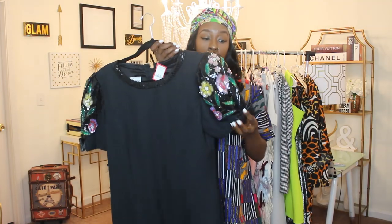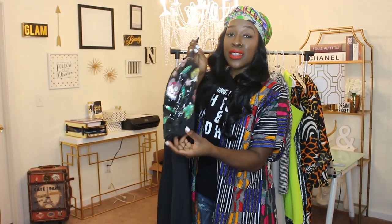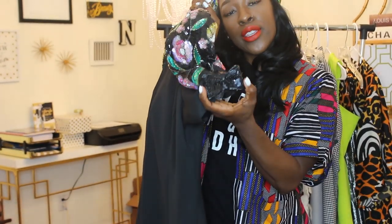This dress, which I really, really love, has a sequin detail on the sleeve and a sequin bow. How cute is it? It's a cute little bow.